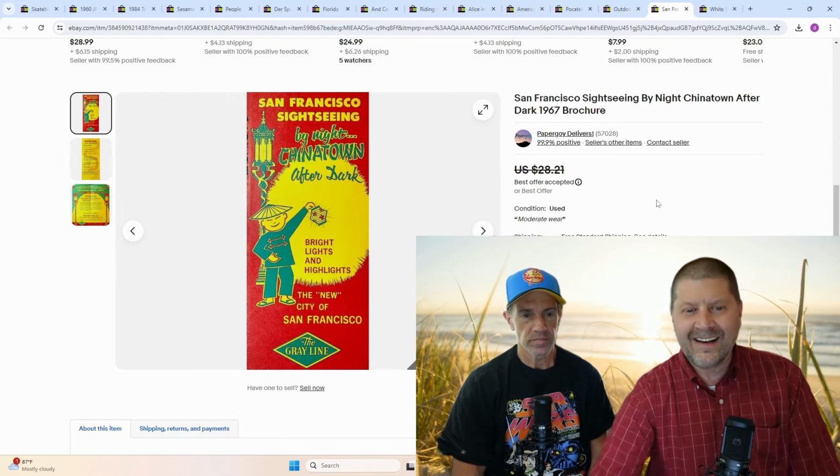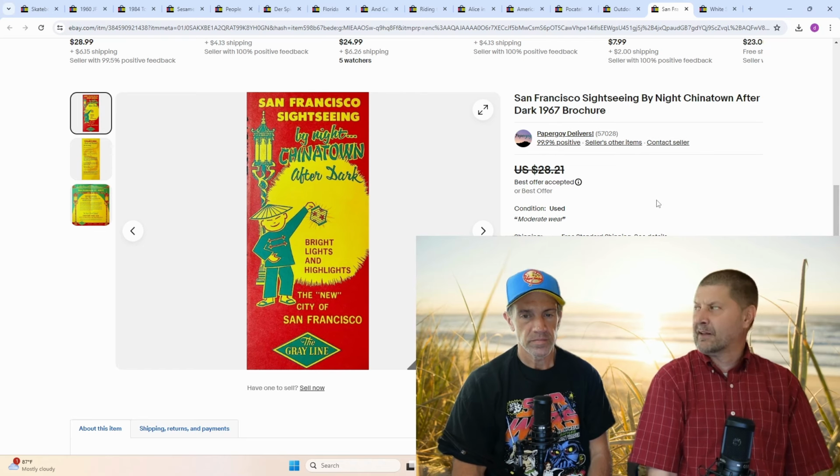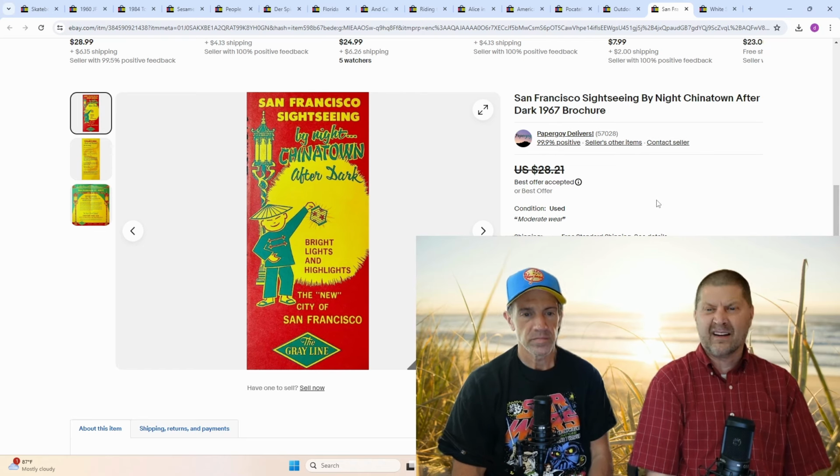You start to worry when you list something like this. San Francisco Sightseeing by Night, Chinatown After Dark, 1967 brochure. It was a different time back then, 57 years ago. You worry that something like that could get caught by the AI. It's been on since 2021. It was not caught. I ended up taking a $20 offer on it. Not bad for literally a brochure that opens up from 1967.